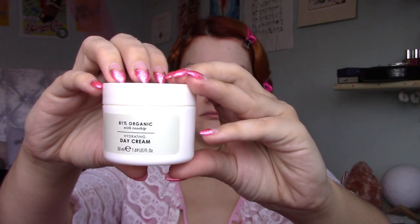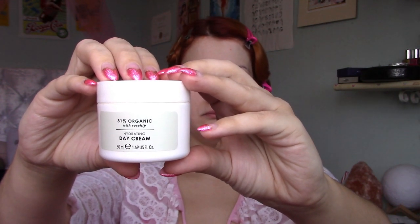To moisturize, I'm then taking an 81% organic botanics day cream, and tip if you have long nails like I do, use the back of your nail to scoop the moisturizer out of the pot so that way you don't end up with gunk all underneath your nails for the whole day, and again, massage into your face. I use circular motions.